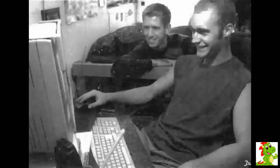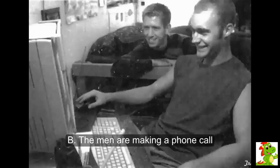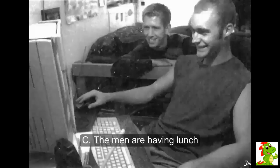Number 4. A. The men are looking at a computer. B. The men are making a phone call. C. The men are having lunch. D. One man is asleep.